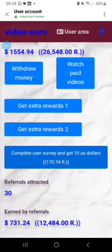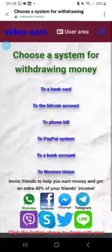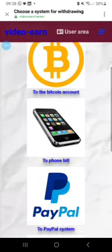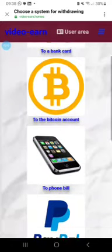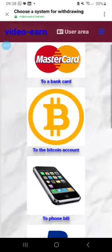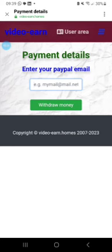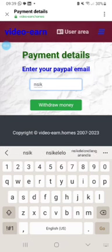Now it was my time to withdraw the money. When you click here, withdraw money, there are systems here: there's Visa, there's Bitcoin, there's PayPal, bank accounts, and so on. Let's use PayPal. I'm going to put my PayPal email address here, and I'm going to click withdraw money.